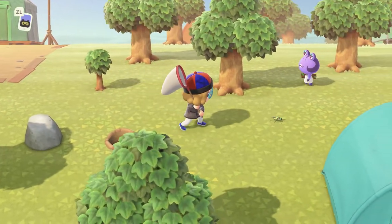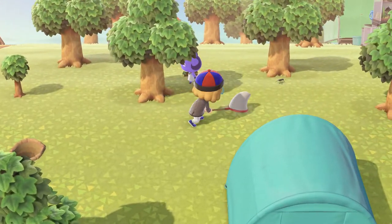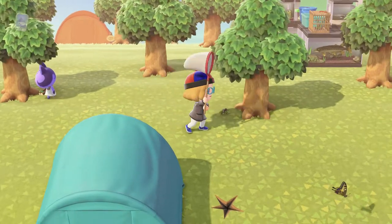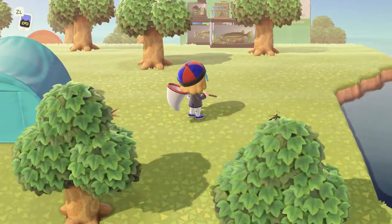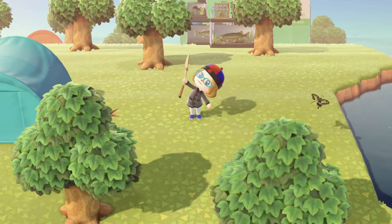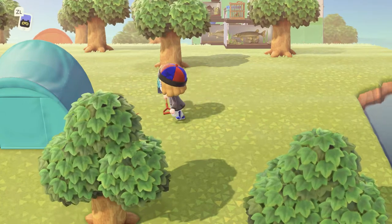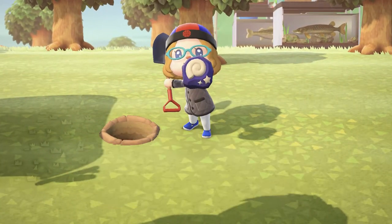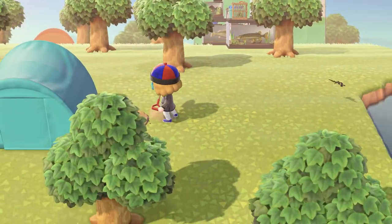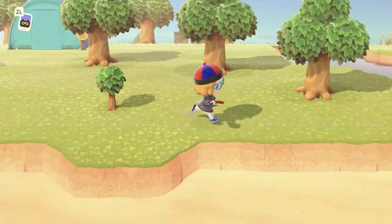Check out that nice new net. Hey, come back here. Ah, dang it. I was pranked. Flimsy shovel. No, I want a good shovel. It's a bit confusing. I dug up a fossil. Can't really do anything with it yet, but, you know, may as well dig up the fossils so that it spawns more tomorrow.